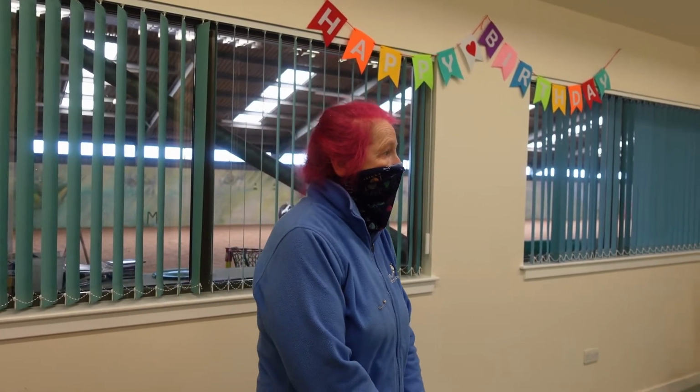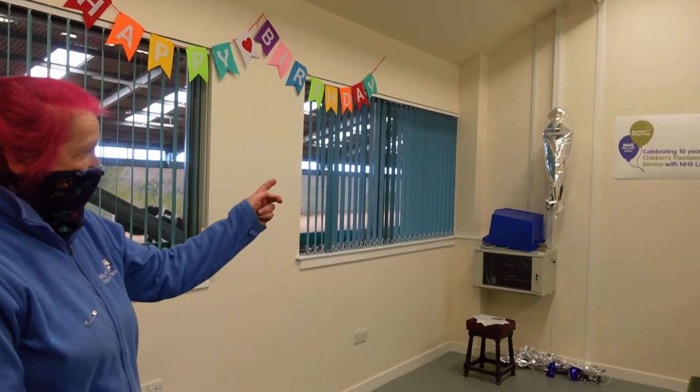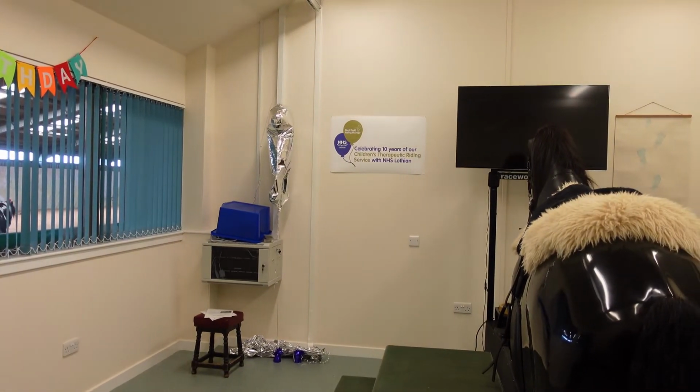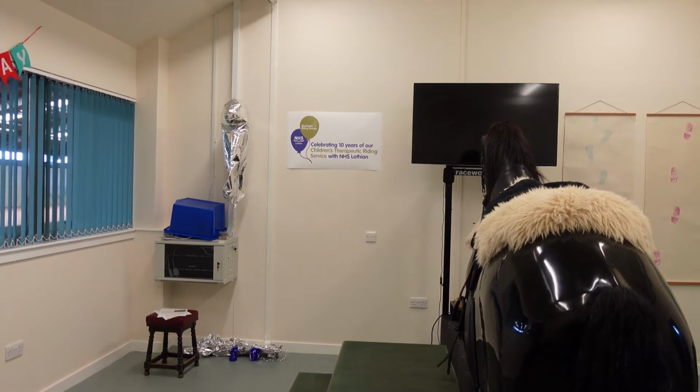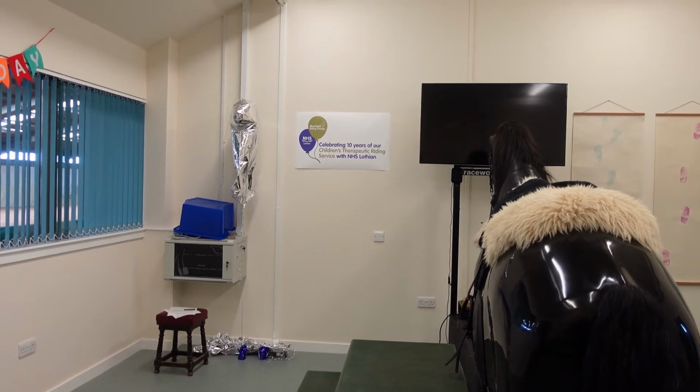And one of our proudest achievements is that we work with the NHS. As you can see, we've had over 10 years of working with the NHS in partnership, where the physios come in with their patients and they use our ponies and our volunteers to carry out their therapy.